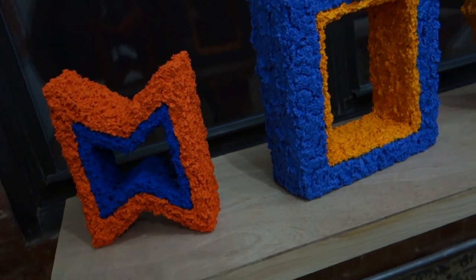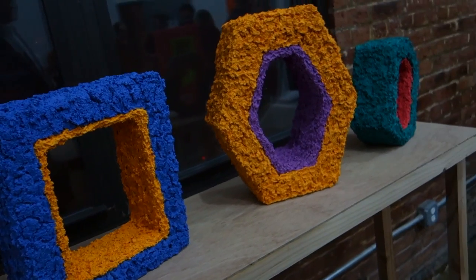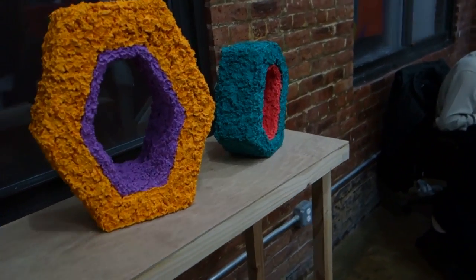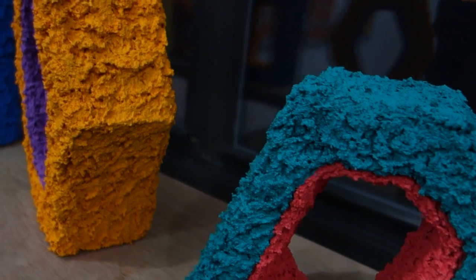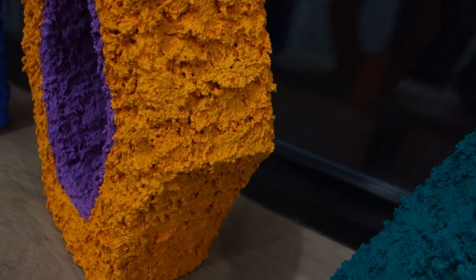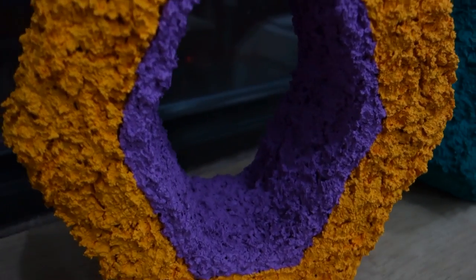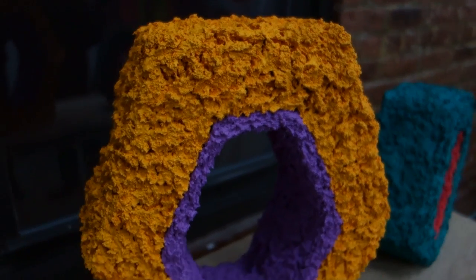Sure. I have a series of pieces that I call the aperture series. These are apertures where you can see through them like a lens or some kind of frame. And the idea is to shift the perception of the viewer. So when you see it from the side, it's a line, but when you come to the front, it becomes a lens or a frame.